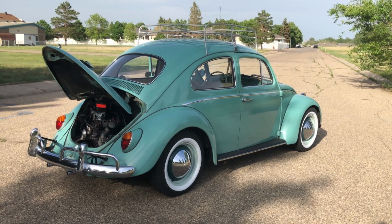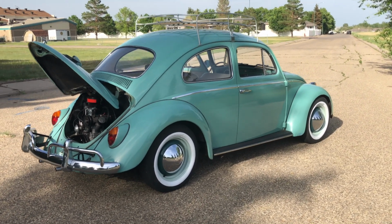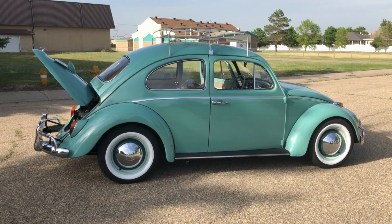So there it is, a good little tour of our 62 Beetle. It's up for sale now. We're storing a 74 bus, so not enough room, time and money for both.